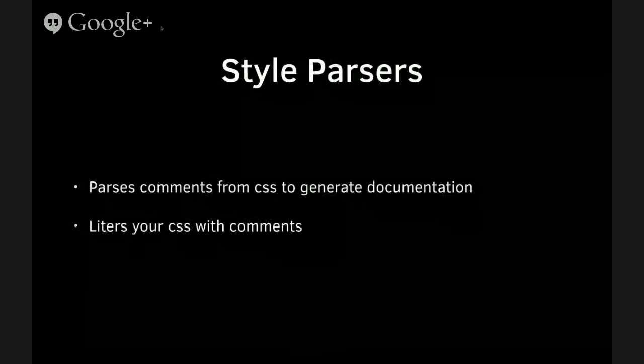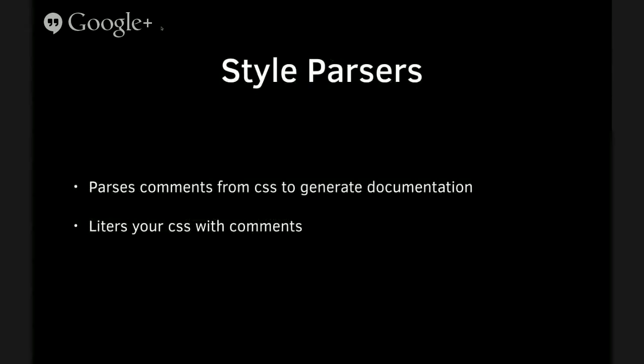Also Hologram. And the issue that I have most often with style parsers, and generally the reason why I decided not to go in that direction, was that I didn't like the idea of having my CSS or Sass littered with all of this extraneous markup for commenting. It just didn't seem like a very neat way of presenting. Now, obviously, it makes up for that in simplicity and being able to roll it out very quickly. But when I evaluated it, that was the one thing that had a drawback, in my opinion.